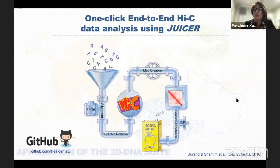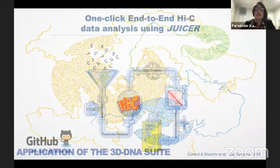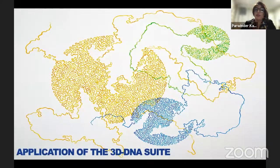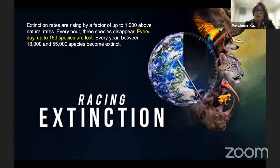So now that we were able to see the power of using this linking data, how can we use it? What is the big challenge which our humanity is facing? A lot of organizations, including Broad Institute, New York University, Australia, and many other countries, Baylor College of Medicine, we all got together and we were trying to put it to some good purpose. And that was the time in 2018 when we launched the DNA Zoo, with a roadmap for a big problem which our humankind is facing at this moment on the planet.